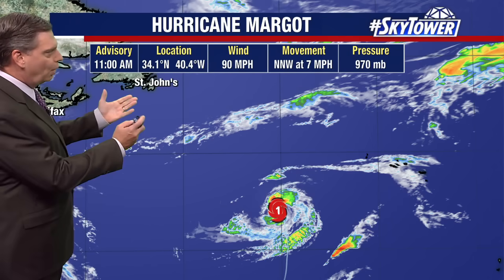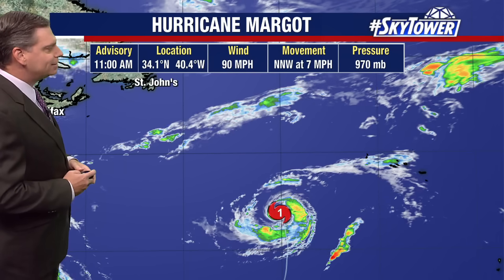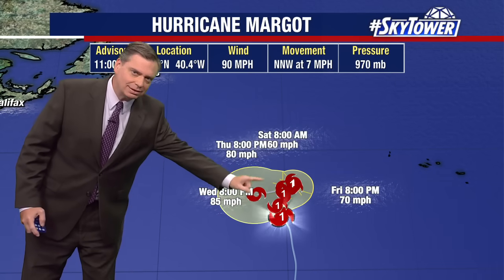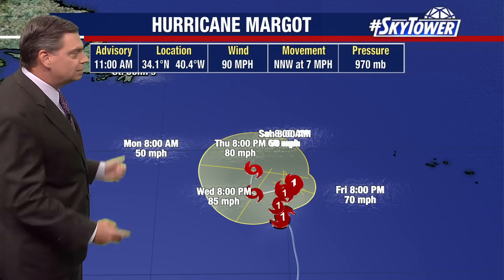So first up on the list, it's Hurricane Margot. Winds right now are at 90 miles an hour. It's moving to the north-northwest at 7 miles an hour. But watch this track as we go through the next few days here. It works its way to the north. It does a little stall and turns and then starts to weaken. So basically, this storm is going nowhere fast, not expected to affect any land areas for the time being.